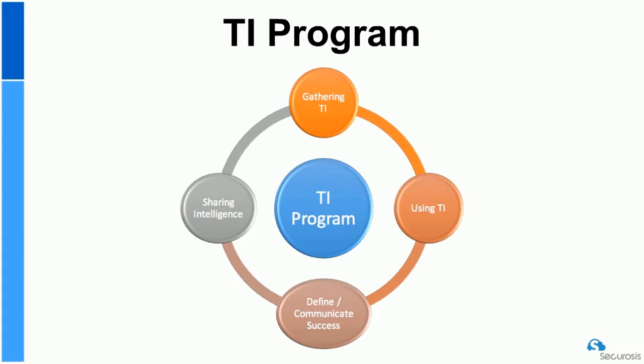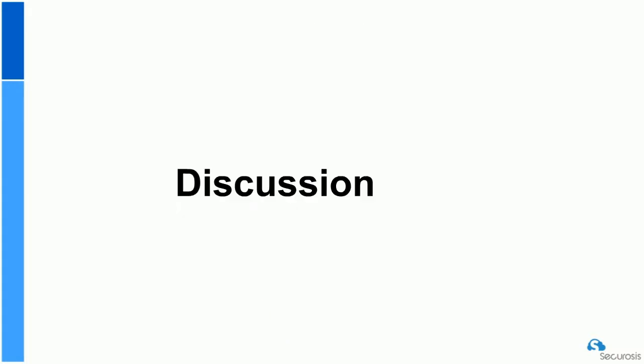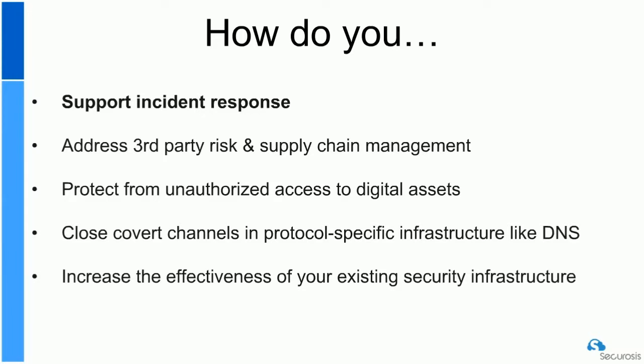So we'll dig into all of the different aspects of the program here, but now I think it makes a lot more sense to bring AJ into the discussion and hear a little bit about, again, some of the use cases that LookingGlass is seeing and answering some of these key questions.